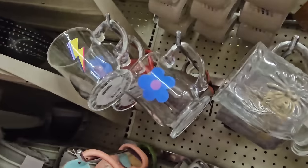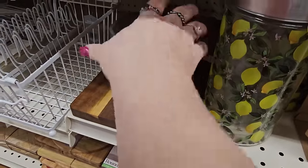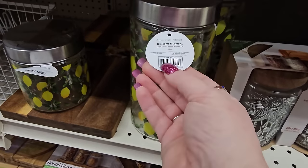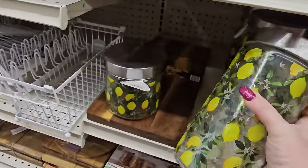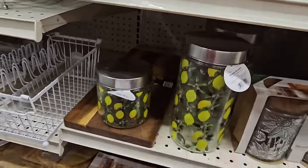It's $5.99. For those lemon people who really love it, we have a set of, I think they're sold individually, the lemon canisters here, the glass. I don't see a price. I'm going to be very careful and see if I can. $3.99. That's not bad for that very large one. And then here's a small one. They just have screw-on lids.